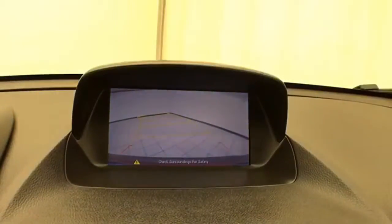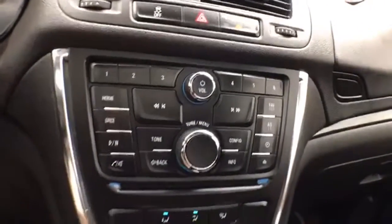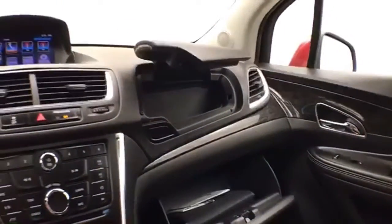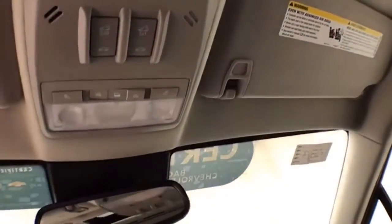And that is, of course, where the backup camera display is. Hard keys below for radio, CD player, dual-zone automatic temperature control, 6-speed automatic transmission with manual shift capability. Lots of storage space with all the owner's materials inside. Homelink auto dimming mirror and power moonroof control.